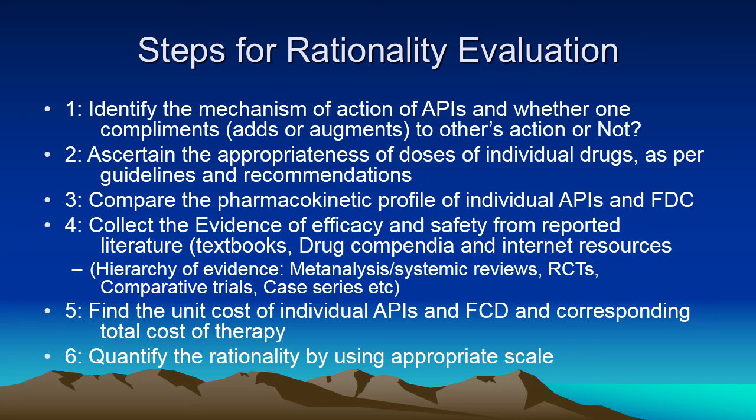Now, this is the most important step. Unless there is enough evidence according to the hierarchy of evidence, preferably meta-analysis or systematic analysis, randomized controlled trials, comparator trials, non-comparator trials, case series, case reports. So this is a very important step.